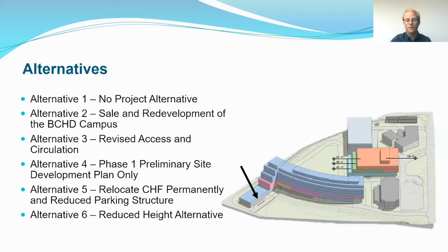Alternative 4 would involve phase 1 only, so construction of the RCFE building, but no construction of the elements described in phase 2. Alternative 5 would relocate the Center for Health and Fitness permanently off campus, and as a result, reduce the height of the parking structure required during phase 2. And alternative 6 would reduce the height of the RCFE building and spread that development across the eastern boundary of the campus.